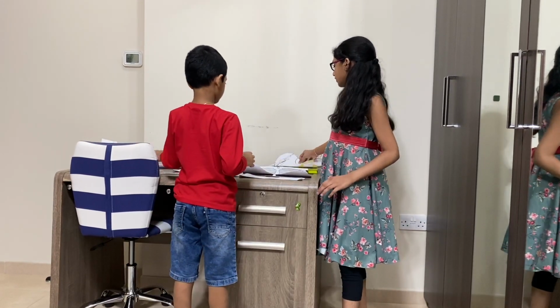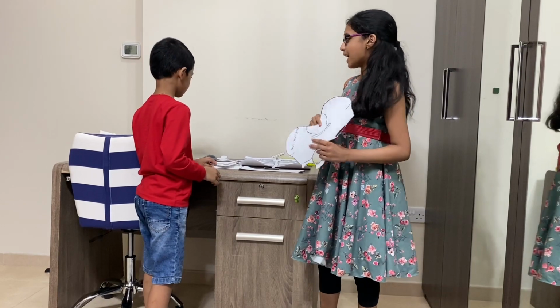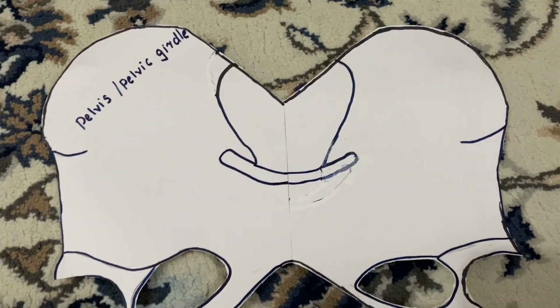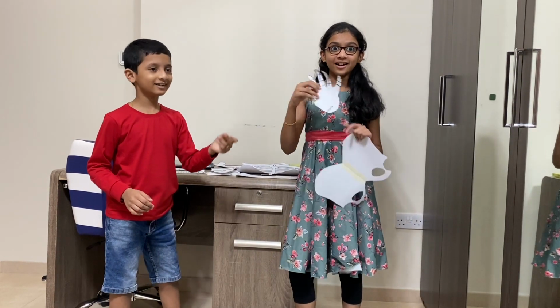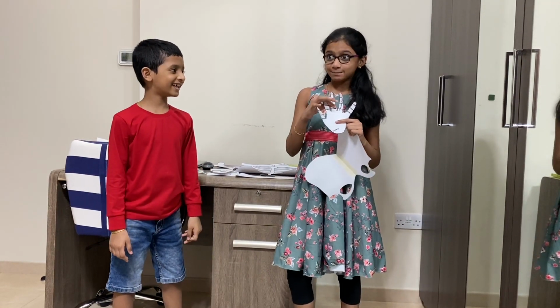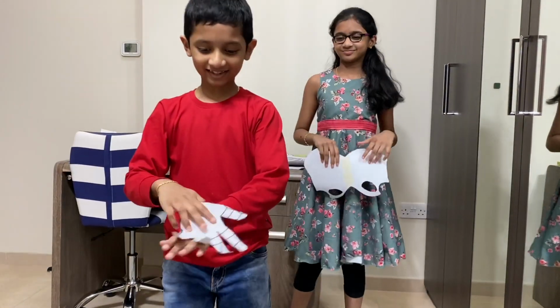Next, we go on to the hip, which is the pelvis or the pelvic girdle. The carpals, metacarpals, and phalanges. It's in your hand. See, guys?